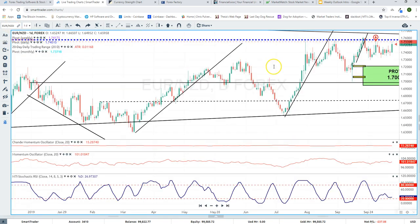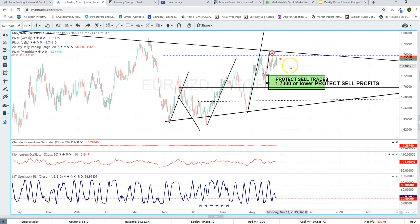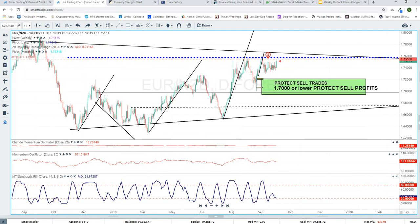Euro New Zealand. Euro New Zealand and the Euro Aussie are not quite in the same patterns, but I do like how this Euro New Zealand is setting up something like this. If we're just coiling, I'd love to have this thing drop back down towards 7,000. I'm currently short around 75.50, trying to get this thing back down towards 7,000. That is Euro New Zealand.